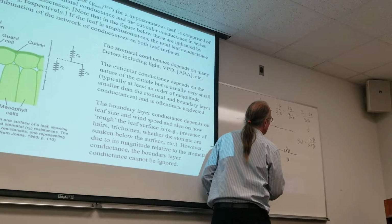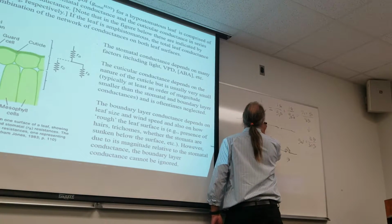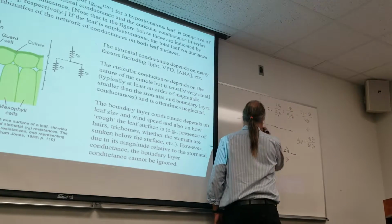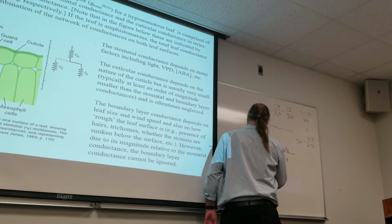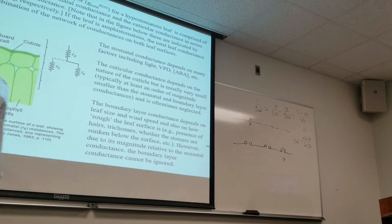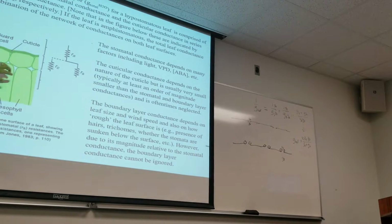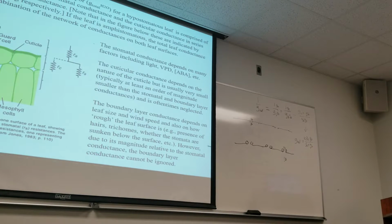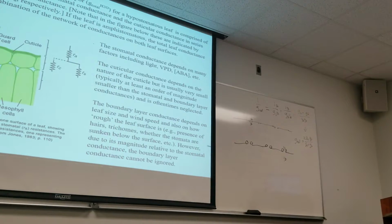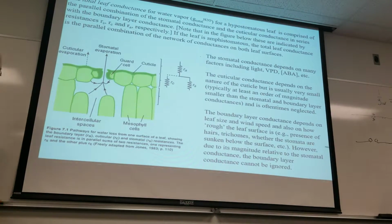So the total leaf conductance for an amphistomatous leaf is, and let's assume, just to make things simple, that the stomatal conductance and the boundary layer conductance are equal on the top and the bottom surface of the leaf. Then in this case, just add them. So adding conductances in parallel, you just add them. Just like resistances in series, you add them. But for conductances, it's the opposite. Anyway, don't worry about that kind of stuff, because we won't be making these kinds of measurements and expecting to figure them out.